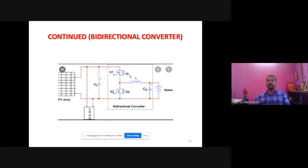It has two switches S1, S2, L and C2. How the boost and buck modes are possible: we know the circuit of the boost converter. In the boost converter, next to the DC source, one inductor will be in series. Similarly, you can see this is the battery, the DC source for boost mode. Next to the DC source, one inductor is there. After the inductor, one switch is there. Then the filter capacitor. So this we can call a boost converter.